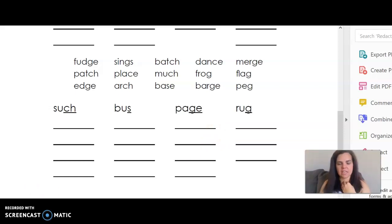Using your best handwriting, and you have all lowercase letters.